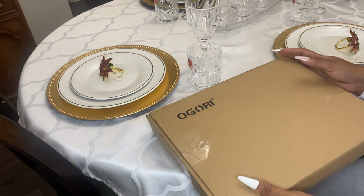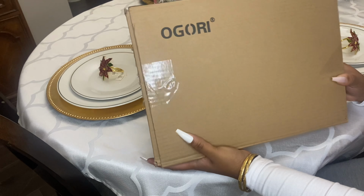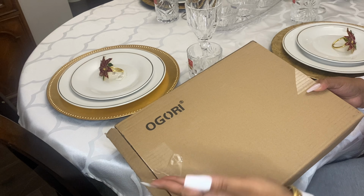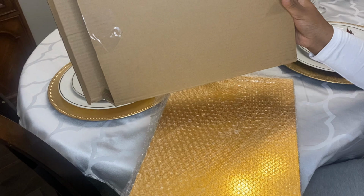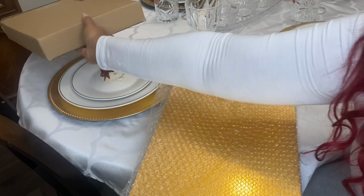So I do have an unboxing. I got this from Amazon for my dining room set, so I just wanted to unbox it with you. It's a really nice set. It came really quickly. It was next day shipping, a gold cutlery set.